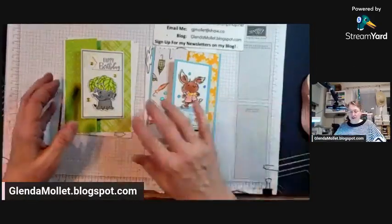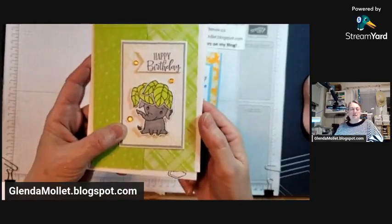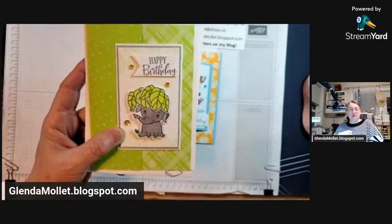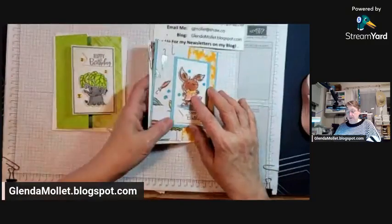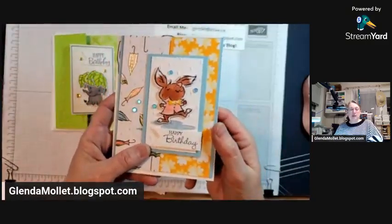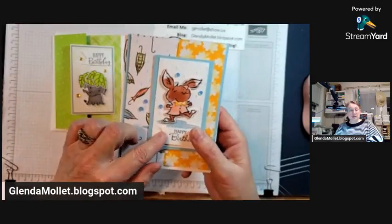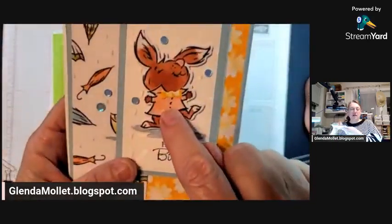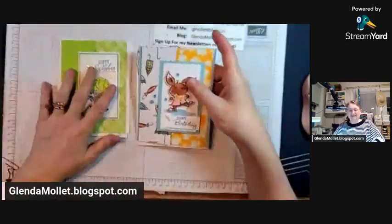Don't forget our cards tonight. Here's the Elephant Parade. This bundle is disappearing. The dies and the stamp set are being retired. This paper is retiring too. All of the designer paper is retiring. This is the original one made using Playing in the Rain, and the dies and the stamp set will still be available, but the bundle price won't, and the designer paper won't. And this guy is right out of the designer paper. I didn't have to color him. See, he's got a shiny jacket on.